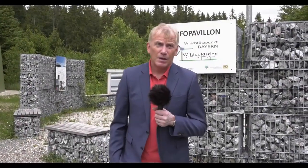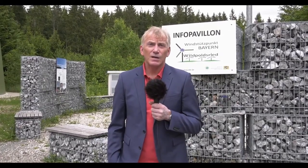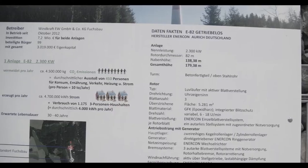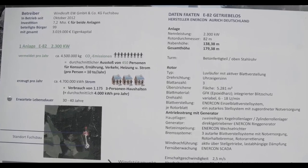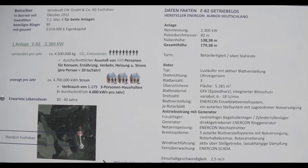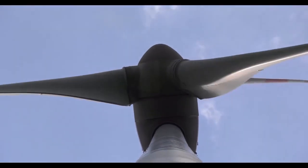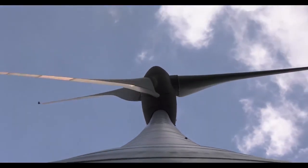We are here at the Bavarian wind base of Wildpoldsried, directly under a wind turbine with a power of 2.3 megawatt. Behind this one, there's another one with the same size and power. These wind turbines were built in the year 2012, the penultimate windmills we built. Overall, we have 9 wind turbines on Wildpoldsried land and 2 mills on land of neighbor villages.